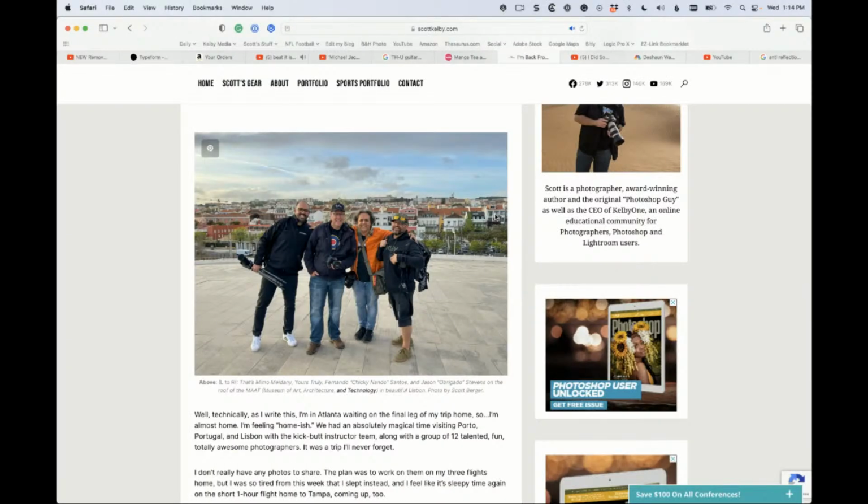All right. Let me really quickly talk about Lisbon, and we'll just talk about this in the first segment. So first, we went to Lisbon, and this is my crew here. Here we go. This is us. You've got Mimo Madani over there on the left holding a tripod.